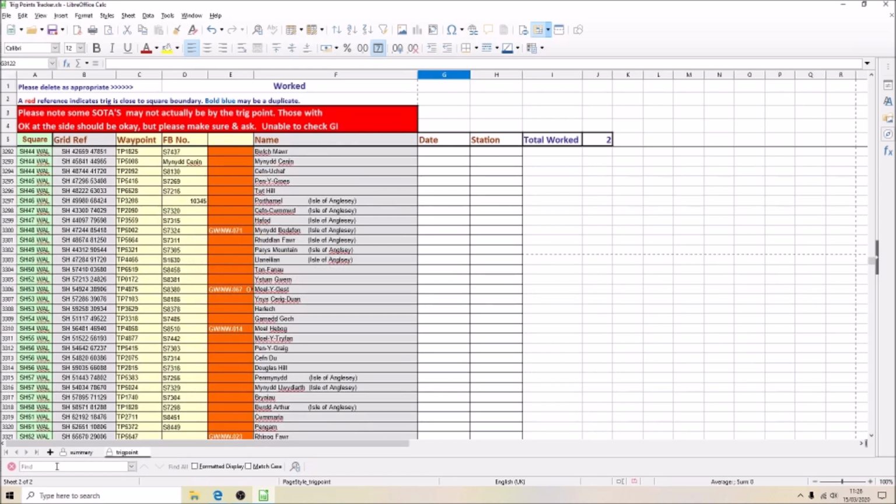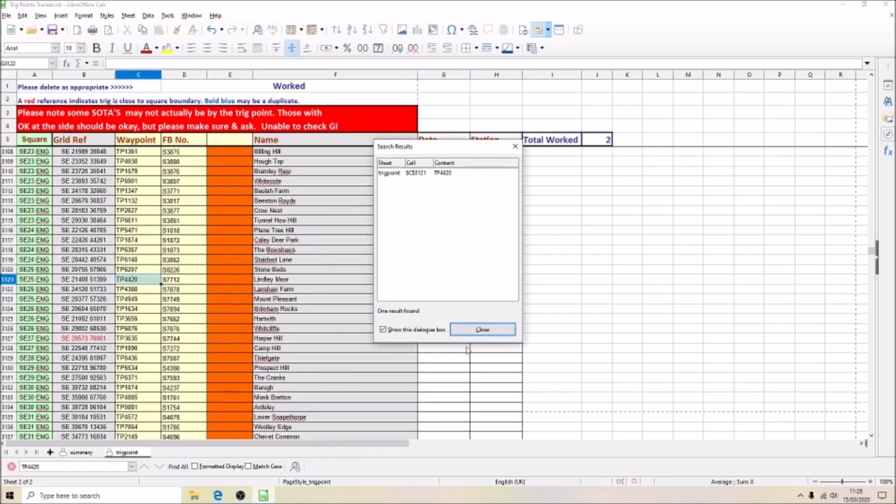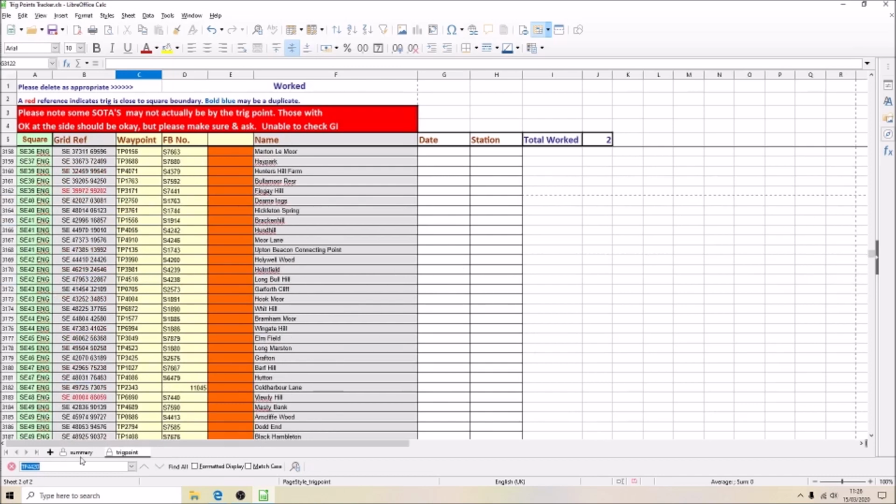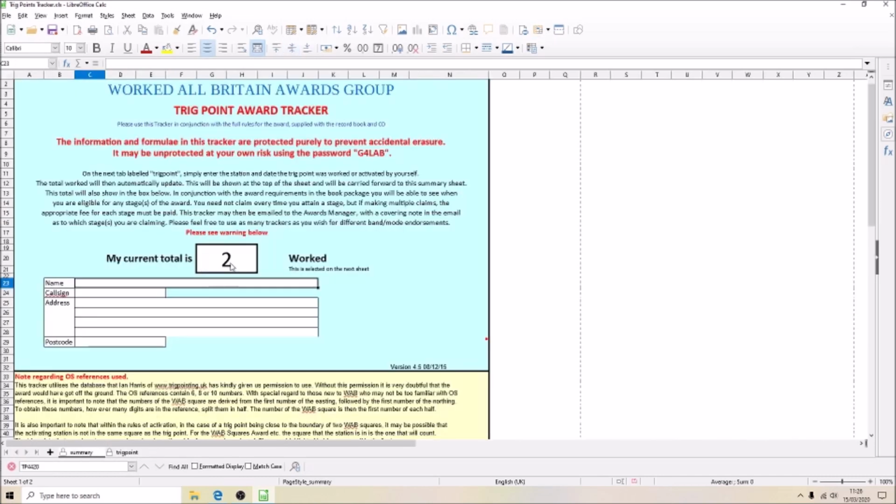I've worked someone on Lindley Moor, trig point 4420, so that's the reference that he's given me. So put that in here, trig point 4420, find. Close, it's gone straight to it, look. It makes it easier than scrolling through all these references. Go to the summary and you'll see that I've worked 2. So this will add them up for you.